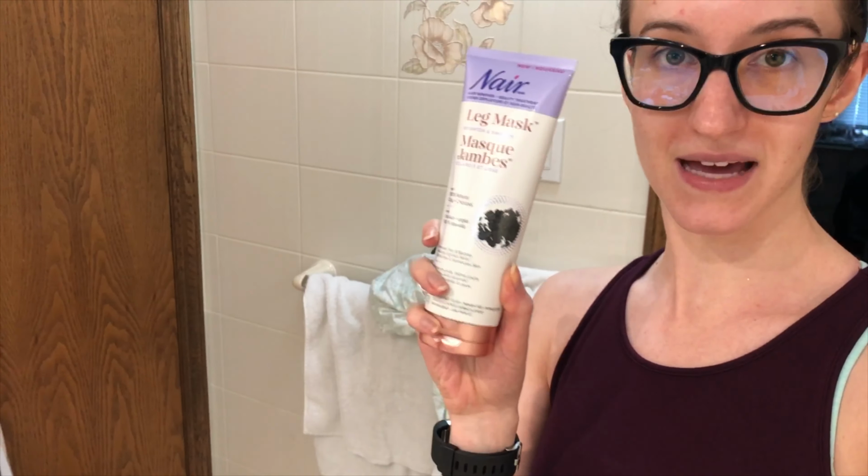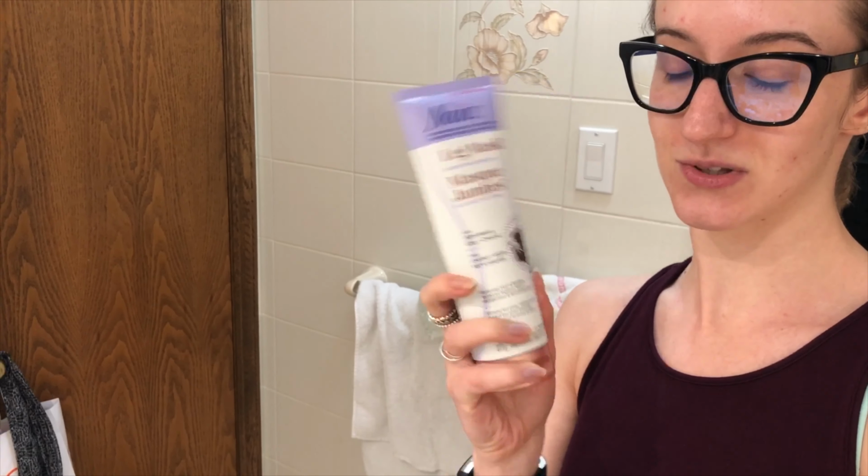This is the new leg mask. It's supposed to brighten and smooth, so I'm so excited to try this because I hate shaving. I'm getting laser hair removal, but it's only on my lower legs, not the thighs and stuff, so I'm doing that. At the same time, I'm going to multi-mask legs and face. I'm going to use this Avon Clear Skin Mask. Haven't tried it yet, but I'm super excited to.